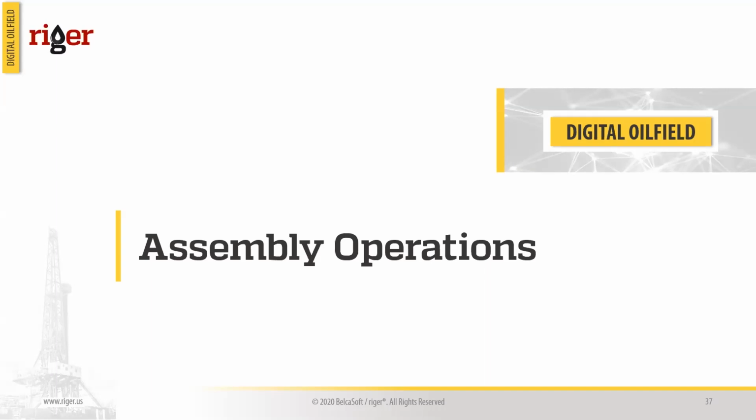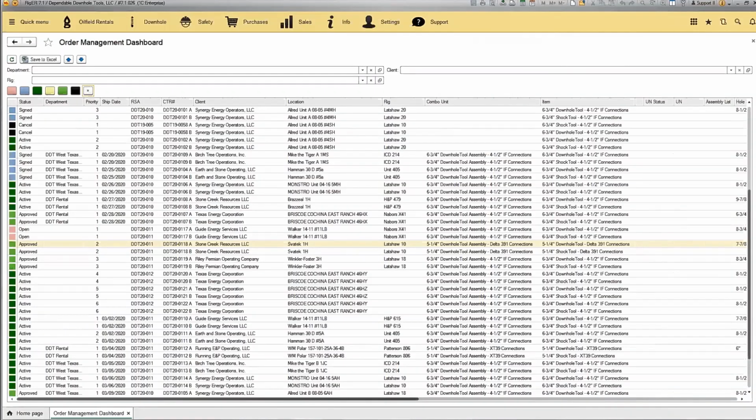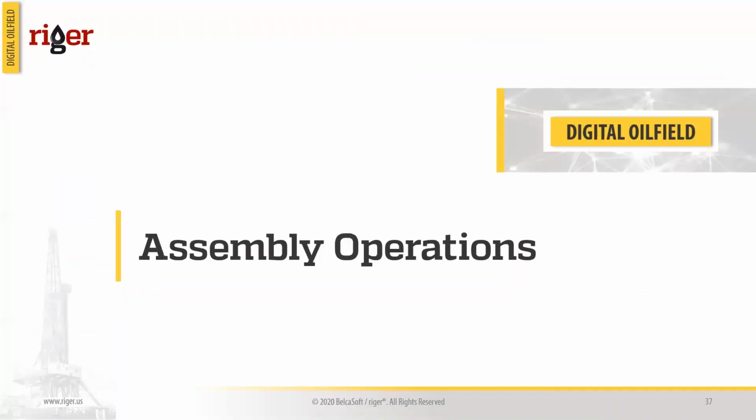Talking about the order management dashboard, it's widely used on the monitors, the big screens showing. And another good thing about the order management dashboard, each user can set up particular columns which they'd like to see. Say, for example, the guys in the shop, they can set it up so they don't see, for example, location, rig, client, and RSA. So they will see only items that they need to build and what kind of client requirements we have right now, from coil size, to plate size, all kinds of different ODs, etc. So true. Yep. Very customizable.